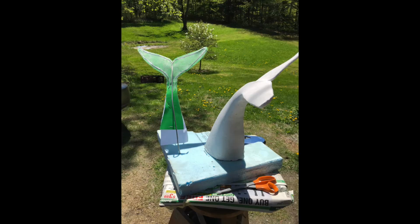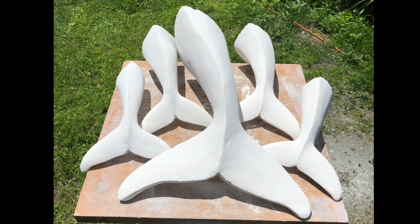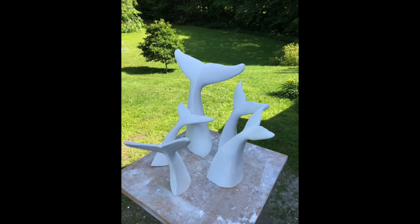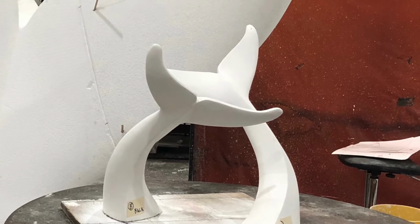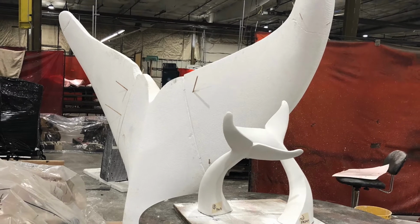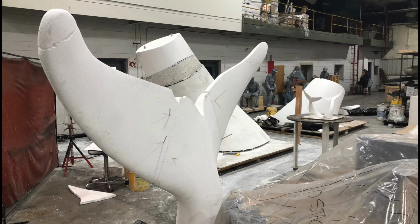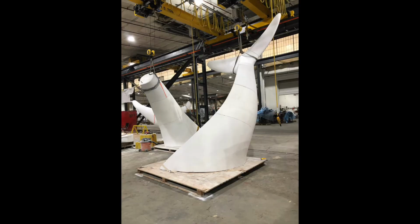So I worked with them first by experimenting on a small scale with little plaster models, and I made these out of wire and screen and cardboard and applied plaster over the surface, and made probably 10 different versions of these tails in different sizes until I came up with the one that I felt would be the best for the large scale. At that point, I sent these models to the foundry, and they were able to use them to enlarge in foam by a digital scan of my models, so that the size of the pieces were exactly what I wanted, which was 16 feet tall and about 12 feet wide across the flukes.